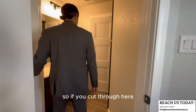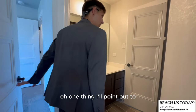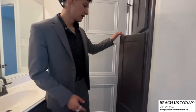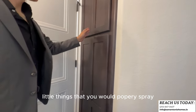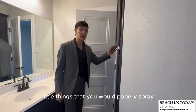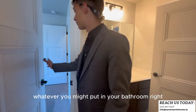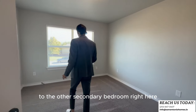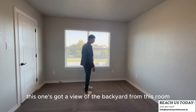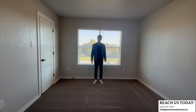So if you cut through here, one thing I'll point out too, they have these built-in cabinet space right here. For towels, little things like potpourri, spray, whatever you might put in your bathroom, right? But a Jack and Jill's to the other secondary bedroom right here. This one's got a view of the backyard from this room, right?